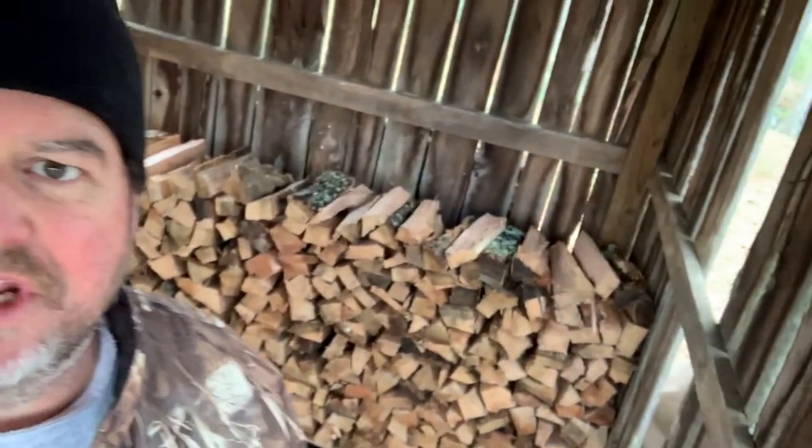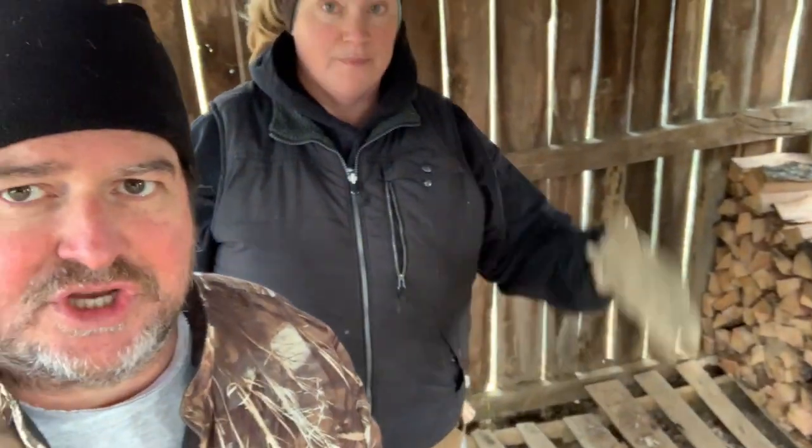We got this old stinky red oak stack here in the back of the woodshed. This is the first go at the 2022 wood season here. We still got some dry wood here for bundles, and then we got some stacks outside. But we appreciate everybody coming by. Chicken Coop is back in effect.